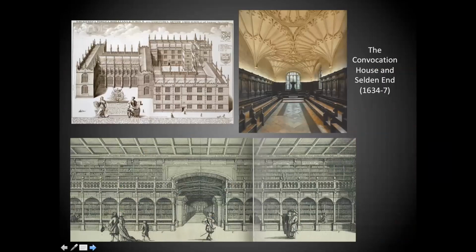The far end of the original Duke Humphrey's library, you had an extension which was built in the 1630s, and that's what you see on the left of the top left image, and that's Selden End, which we see in the bottom image here, part of the library, and underneath that, a room that's shown to visitors on tours often, but otherwise you can't get into, and that's the Convocation House.